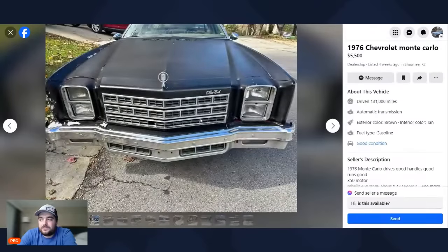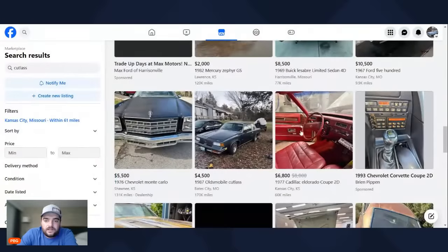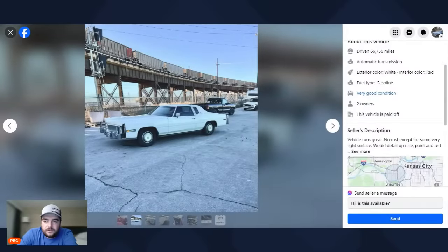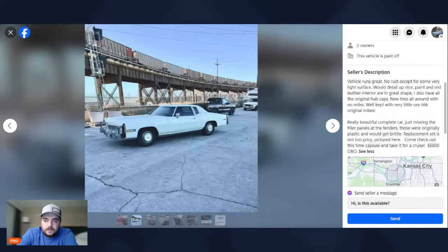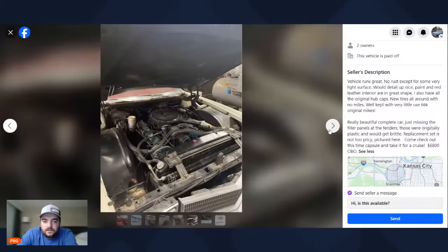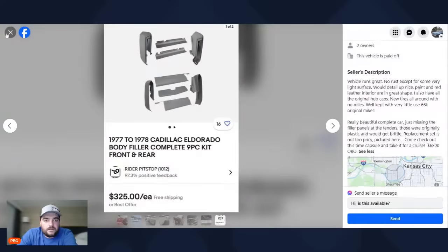My God. 76 Monte Carlo. That's the same one. I get fooled again. 77 Cadillac. I see a CB radio. Okay. I mean, it's missing the bumper fillers, but pretty much all of them are. Yeah, $6,800 or best offer. Running, driving, hop in and go. Yeah. I mean, that's a little bit high, but there's room for negotiation there, right? That's not bad.